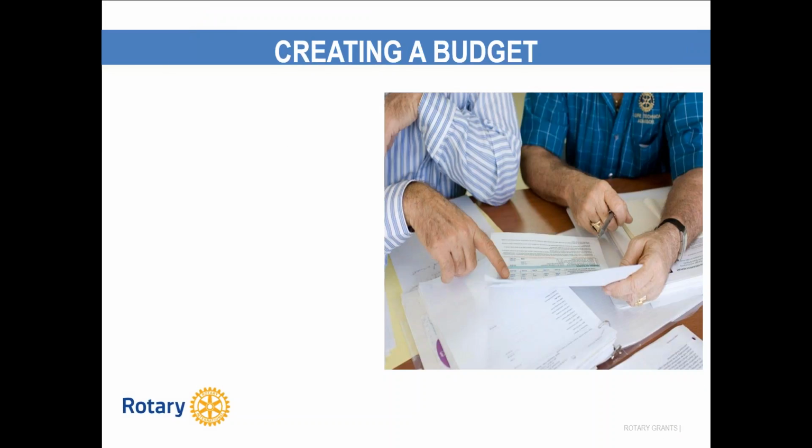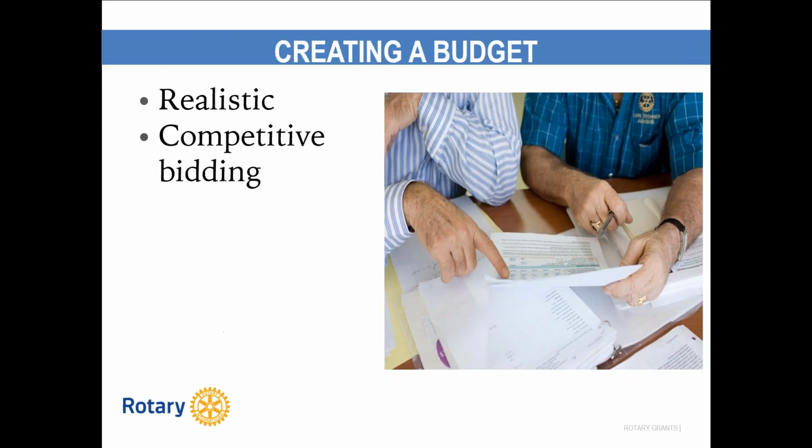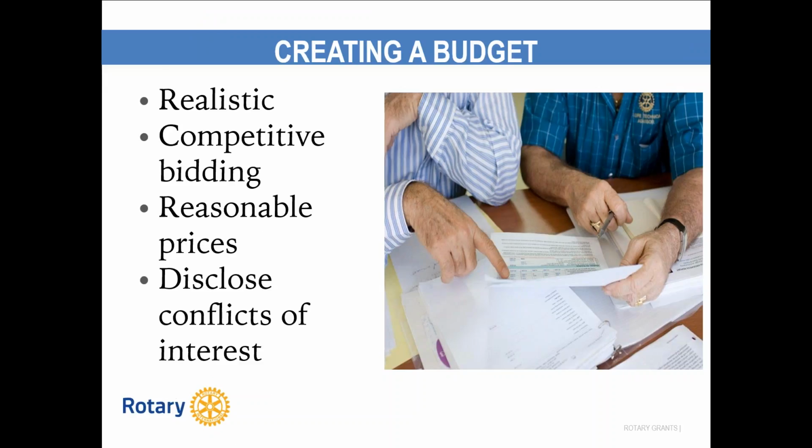Let's look at creating a budget. Realistic, competitive bidding, reasonable prices, disclose conflicts of interest.